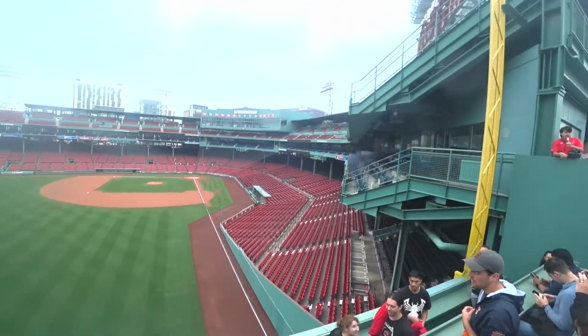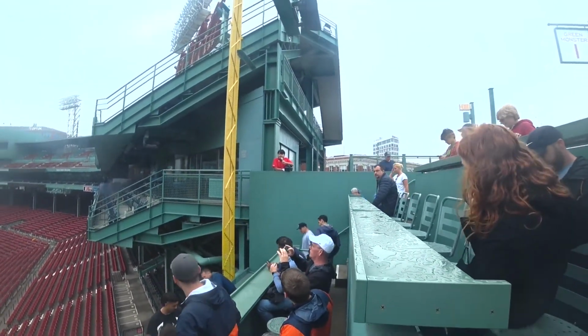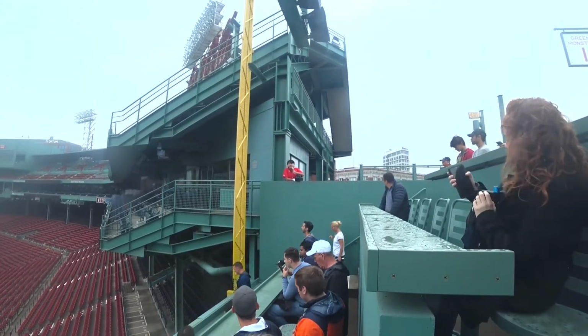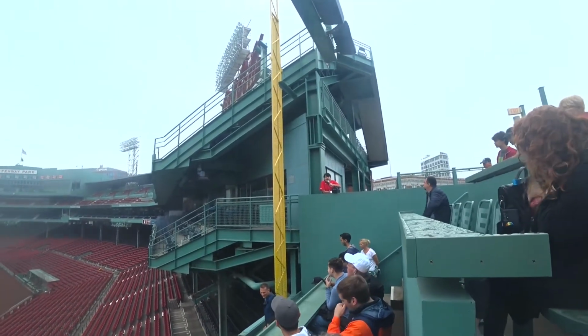So now we all got you guys up here on top of the Green Monster wall. I can now talk a bit more about the seats that are located here. Actually, no. First, talk about the wall itself. As I didn't mention that before, the wall was built back in the 30s, put in by Tom Yawkey.